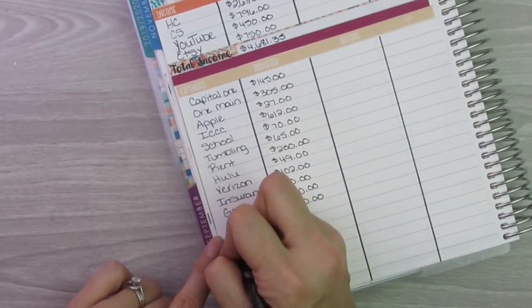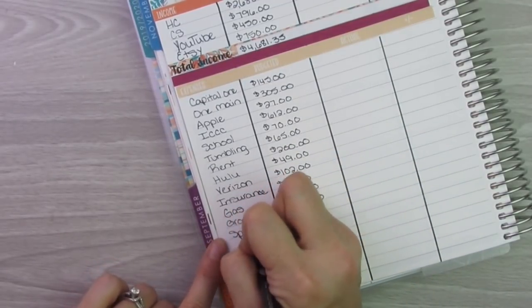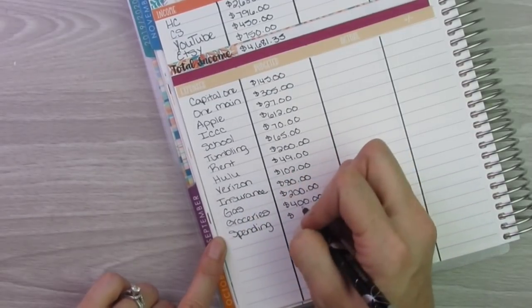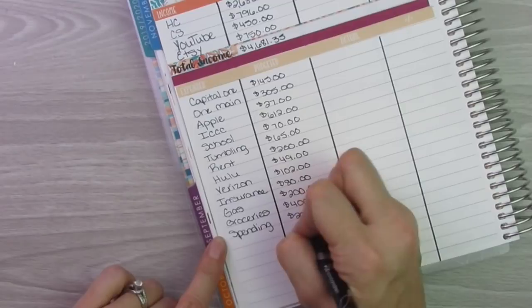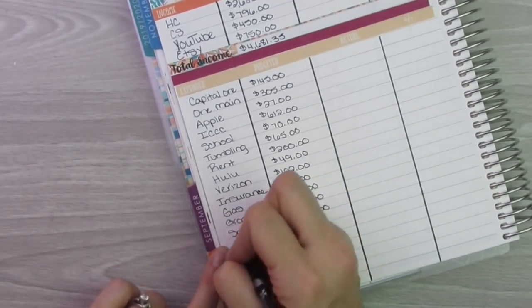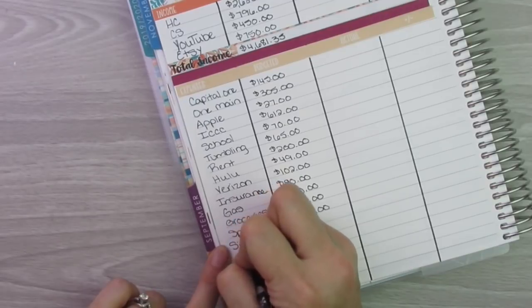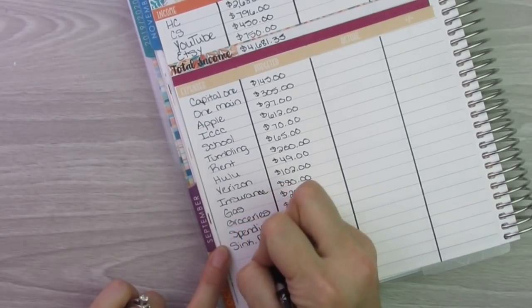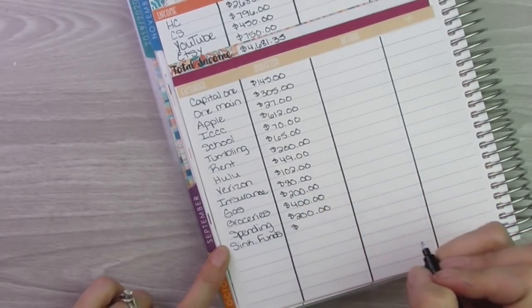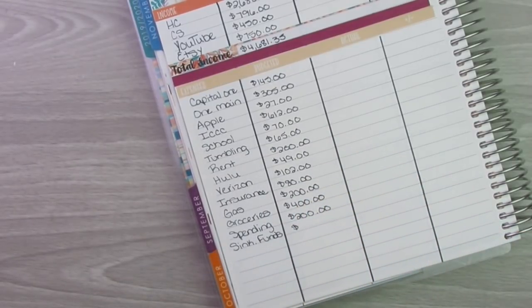And then spending, I normally give myself $40 a week, so that is going to be $200 for the month, just like gas. And then sinking funds. So my sinking funds are going to be higher this month and half of next month because I did increase my weekly Christmas sinking fund to $100.